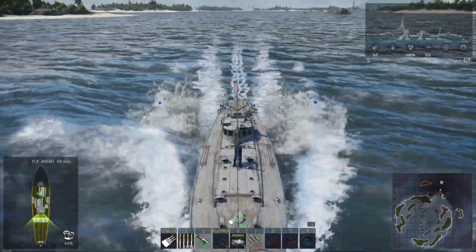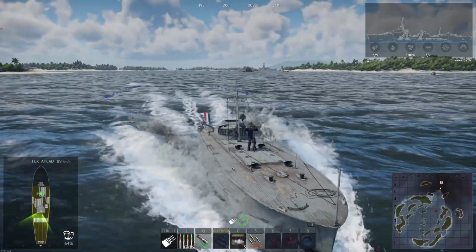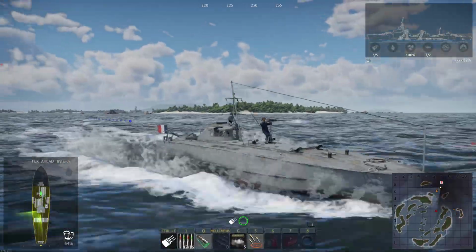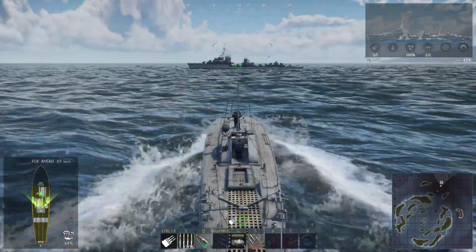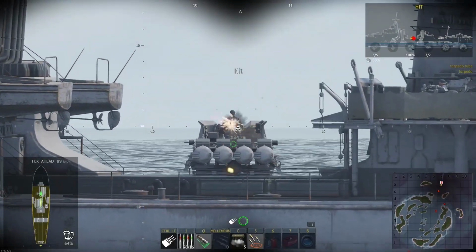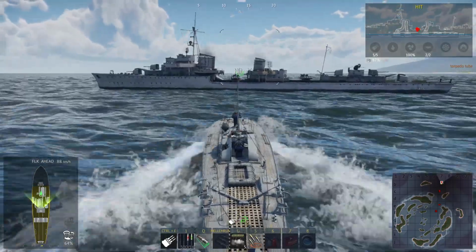Torpedoes! I'm outrunning the torpedoes. Yeah, that's another thing. You're going to outrun your own torpedoes. If you're close enough, you can actually hit yourself with the torpedo. Well, I am currently being the torpedo. I'm going to see if I can kill myself with my own torpedo here.